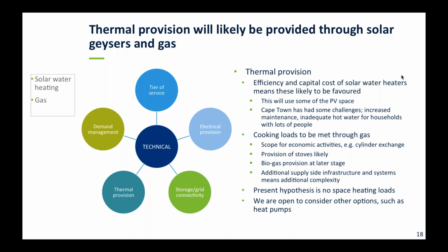That said, we've had early conversations with the City of Cape Town, and they have expressed concerns around the use of solar water heaters. There has been solar water heating rolled out on a fairly mass scale in informal settlements previously in South Africa, and Cape Town has expressed the concern that this does lead to increased maintenance and often inadequate hot water for households with lots of people. And so that is an area where we think it might be solar water heating, but we're not certain. So if there are any ideas, then please, we would welcome those.